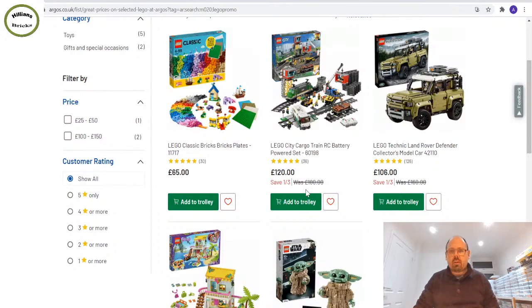Then you have the Lego cargo train. Now this set is available at similar prices elsewhere, so I would not necessarily recommend it here because there's a slightly cheaper deal somewhere else if you start to combine cashback offers as well. So I would hold off on that one.